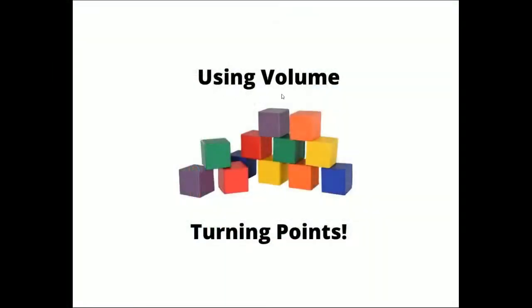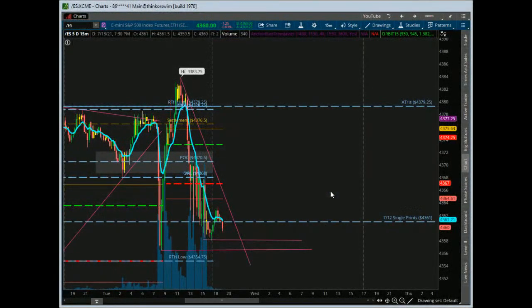So this week we've been talking about using volume, and today we're going to be talking about turning points. Really, really important stuff. And we've touched on it in the past. We haven't really put a whole video together on this whole concept, but it's very important, right? To be able to look at volume.